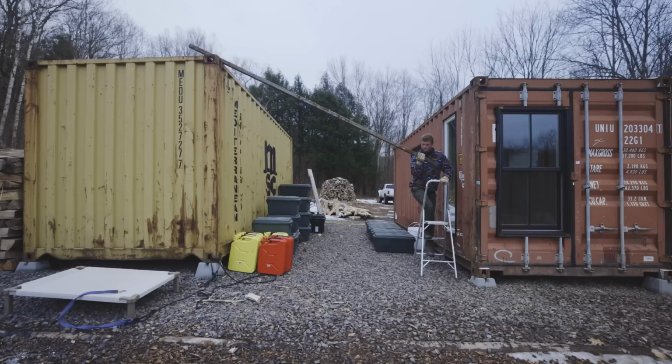Today, we are going to be building a lofted bed in the bedroom, but first, I wanted to show you some of the progress on projects that have been going on in the background. The first being our new roof.